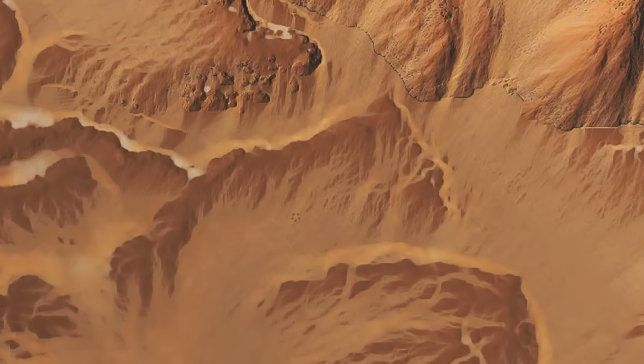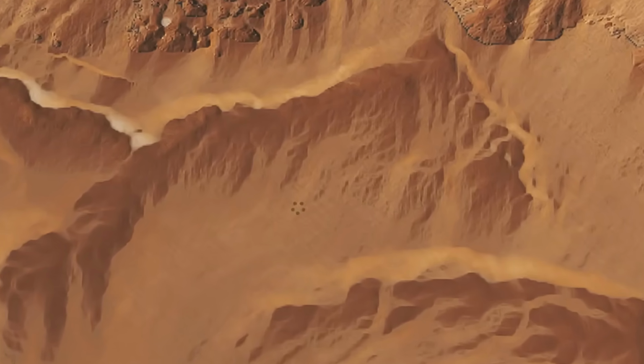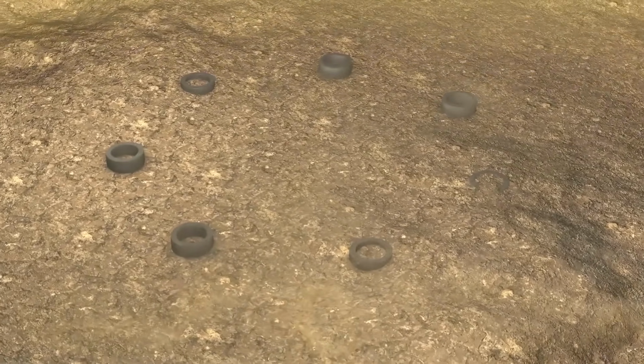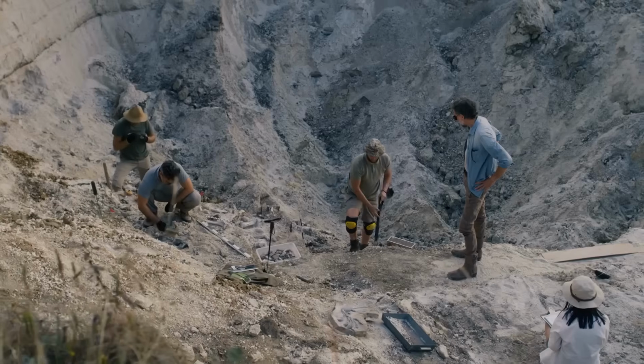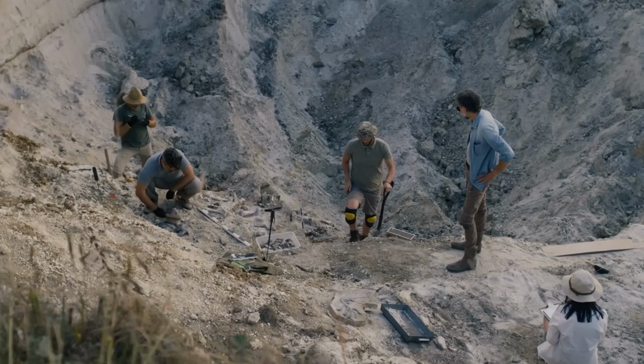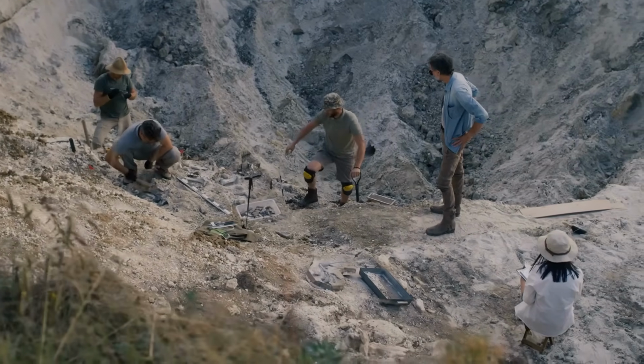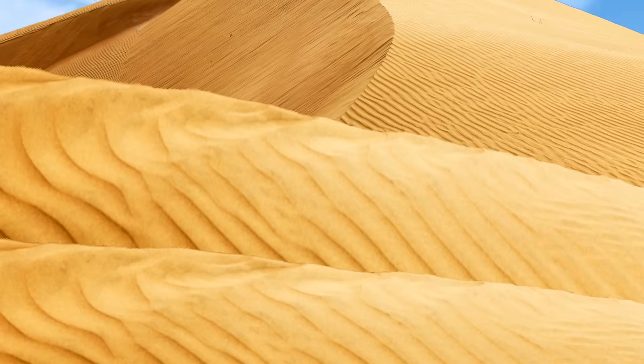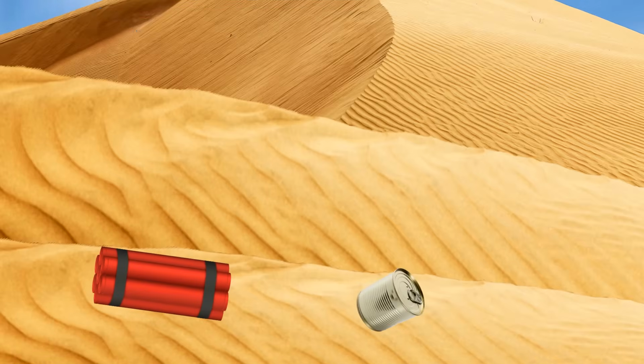From Google Earth, they don't seem that big, but in real life, they are huge craters. The tip to uncovering what they are is hidden beneath the sand. If you were one of the researchers originally uncovering the truth behind this mystery, you would have found something unique hidden in the sand. Old dynamites and vintage sardine cans.